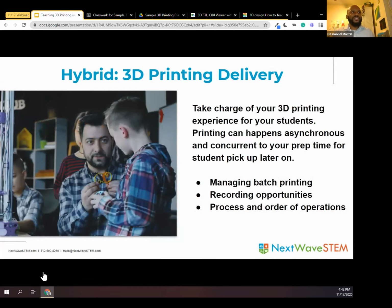Now, the first, for a hybrid situation, is that we would actually take charge of that 3D printing experience for our students. They're handling the design phase, they're handling the slicing phase, but because they can't get physical with the printer, that means that you become the one who manages the printing process. And that may seem time consuming, but the great thing about a 3D printer is that we can think of it just like we would our normal inkjet document printers. Very few of us, if we need to copy many documents, would just sit there and watch the copy machine go. We set up a copy machine with some instructions, we go on and do something that actually brings value to our days and brings value to our students' days. And then we walk away and come back when our prints are ready. We can do the same thing with our 3D printer. I get the question all the time, how long does 3D printing take?